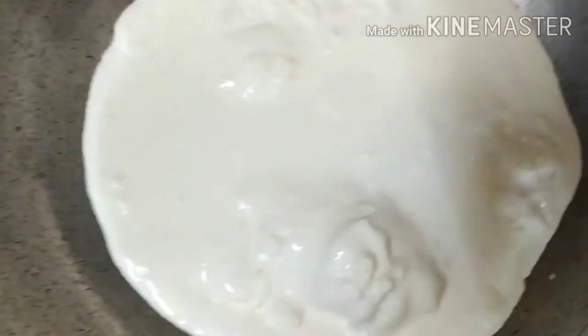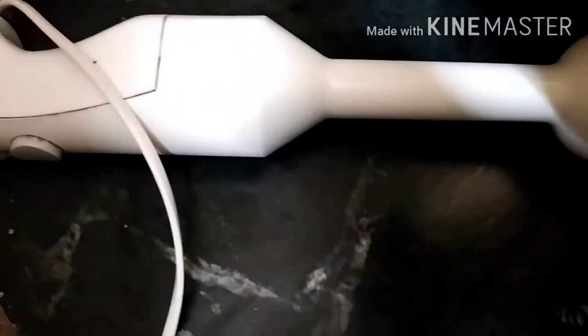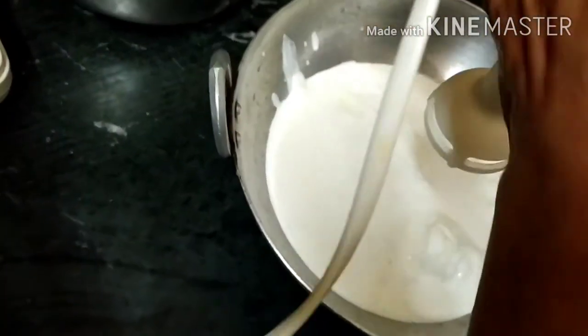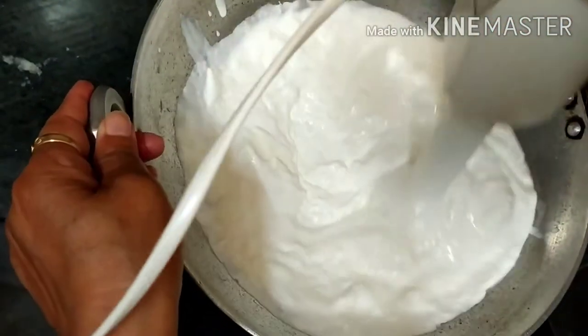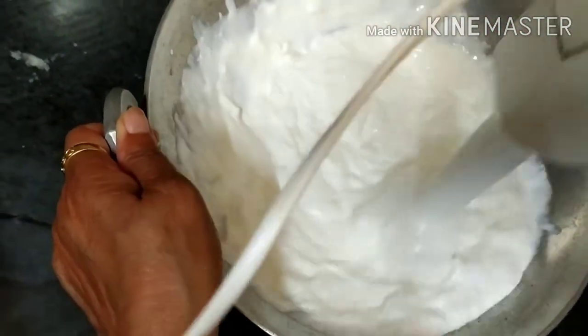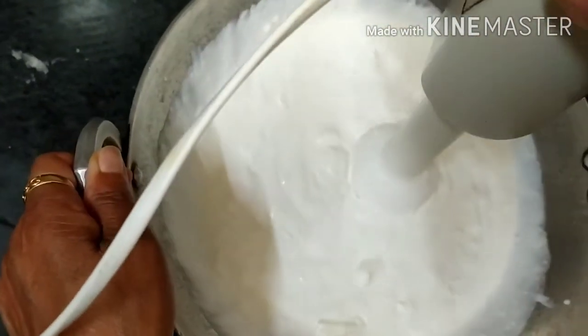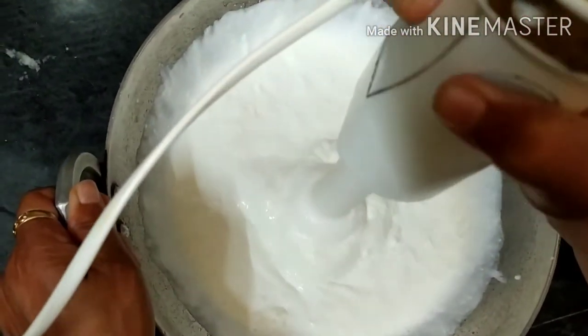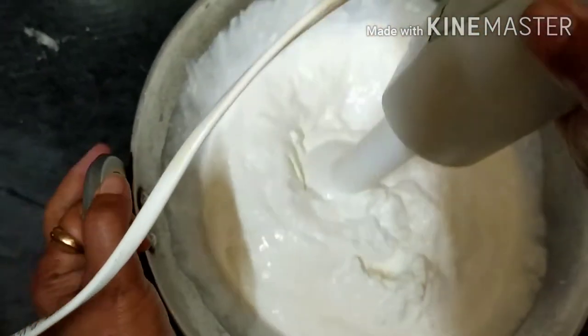Fresh cream should be collected every day for 10 to 15 days, and you can store that collected cream in the freezer. After you have collected 2 to 3 cups of cream, then you can easily convert it into butter. Defrost the cream in microwave or keep it out until it comes to room temperature. In a mixture jar or in a food processor, add the cream. Here we are using a blender to make butter.